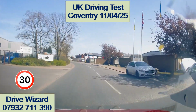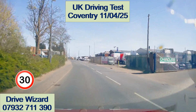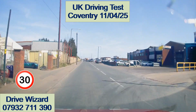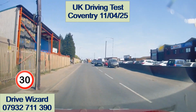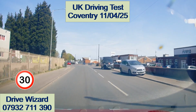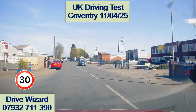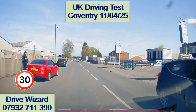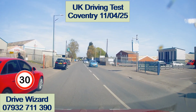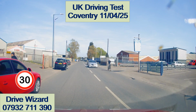So you'll see him turn into the test centre. Spoiler alert again, he has passed. Did you see any faults there? There was one or two, and if you can leave them in the comments, see if you pick them up. But it's an absolute pass. He's an absolute star, and he's done very, very well. Congratulations, matey. I'm really pleased for you. And I'm going to turn right into the test centre now. So that's the driving test in Coventry on the 11th of the 4th, 25th. And there you go.